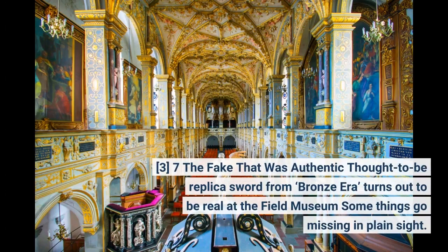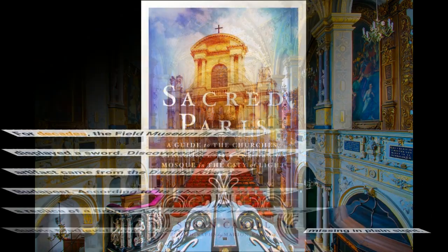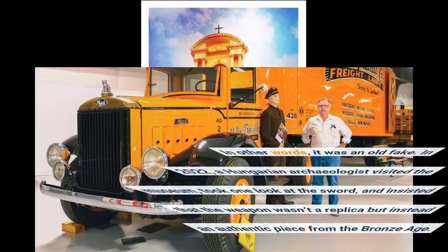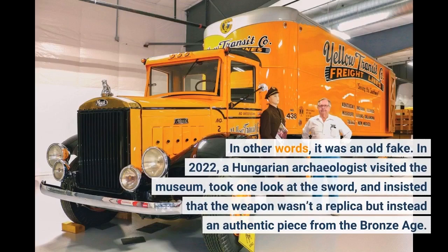7. The fake that was authentic. Thought to be a replica sword from the Bronze Age, it turns out to be real. At the Field Museum, some things go missing in plain sight. For decades, the Field Museum in Chicago displayed a sword. Discovered in the 1930s, the artifact came from the Danube River in Budapest. According to its label, the sword was a replica of a Bronze Age Hungarian weapon made during medieval times or later. In other words, it was an old fake.